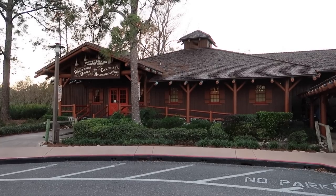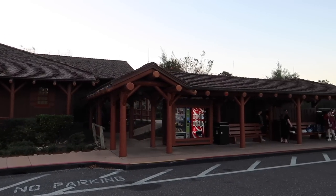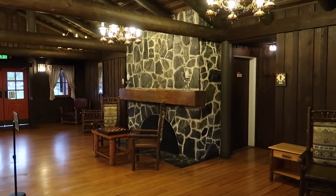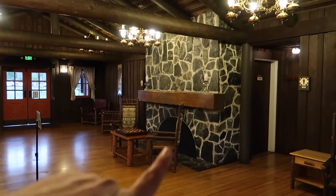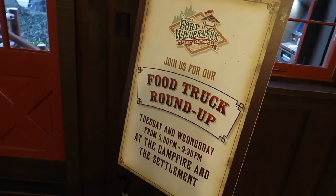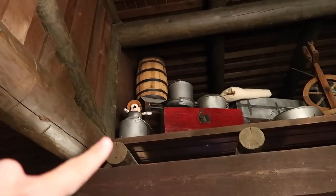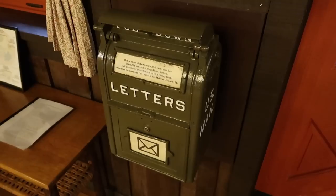And this is called the Fort Wilderness Reception Outposts, Wilderness Homes and Campsite Accommodations. We're just looking into this building to see what's going on. This is the check-in spot for the campground. Also a couple restrooms here by the fireplace, with checkers, a little game up here. A sign talks about a food truck roundup every Tuesday and Wednesday out here from 5:30 to 9:30. Oh, look, check it out. Hidden Mickey. And just like on Main Street USA, they have a US mail letters box here.